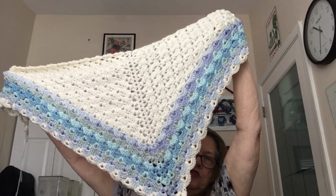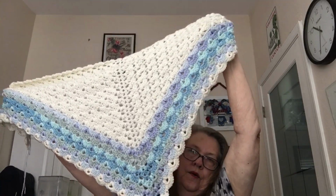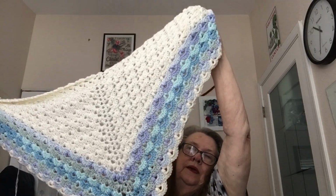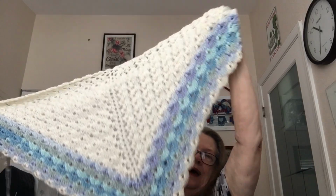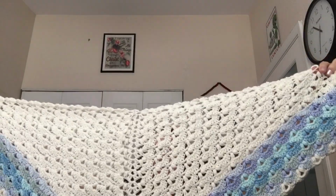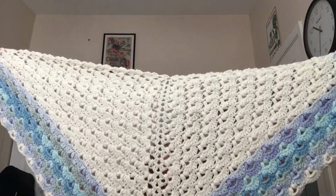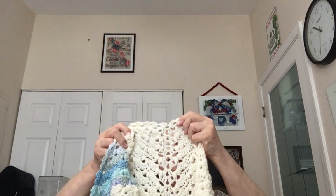I'm going to have that stripe in the middle, and right now I'm working back onto the cream color, and that's where I'll finish it off. But I think it's going to be a very beautiful shawl. It has that pretty chain of clusters, I guess it'd be like V's all the way down the center. Very pretty. I'm very proud of myself that I did get a lot of that done.